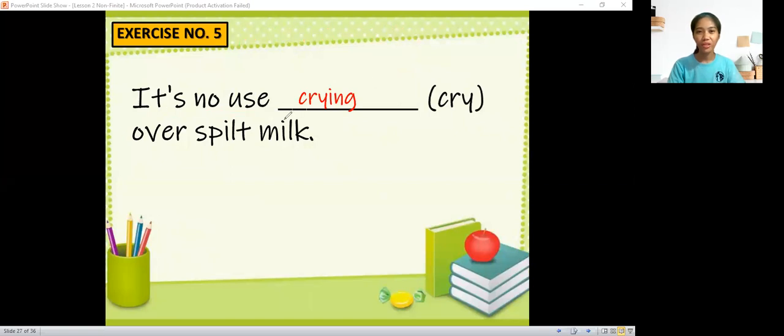It's no use crying over spilled milk. This is an idiom. If the milk is spilled already, even if you cry, it won't go back to how it used to be anymore. You cannot bring it back to the glass anymore. So why are you crying? Even if you cry, you cannot bring back the past anymore.